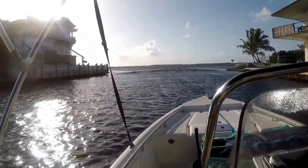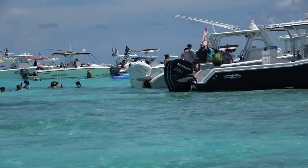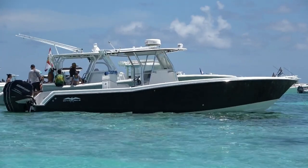We're gonna head through the cut and go over to Mosquito Bank for a while, maybe try to meet up with our friends. And then a little while later when Mosquito Bank starts getting crazy, then we're probably gonna head back over and go west out to Nest Key to finish off the day.